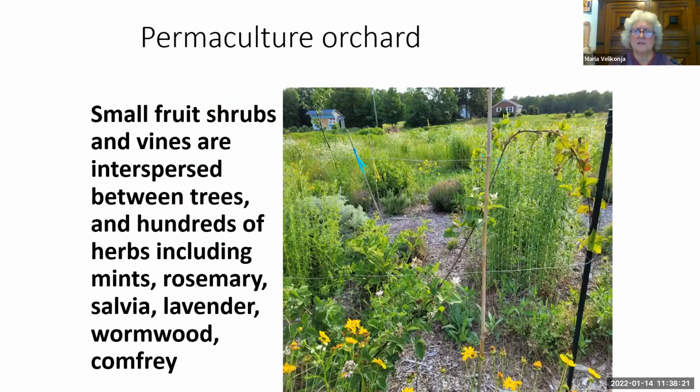This is last summer, probably part of my yard. I think I'm trying to show some of the brambles and fruiting shrubs. I'm interspersing them between different trees, which again, in this area are fairly small. I've got hundreds of herbs now. The Virginia mountain mint grows very tall, but you can see rosemary, wormwood, salvia, lavender. There's a lot of comfrey growing.